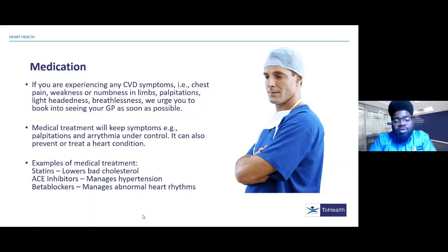Examples of what that medical treatment looks like are statins. That was in the news a month ago actually. Statins help lower your bad cholesterol, your low density lipoproteins they're called. You have ACE inhibitors, which manage your hypertension, your high blood pressure, and then you also have beta blockers, which manage abnormal heart rhythms. So that's just a few examples of how medical treatment can be used to prevent and also treat a heart condition.